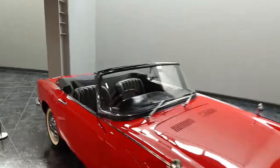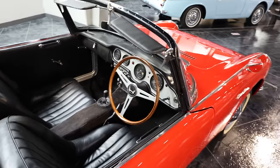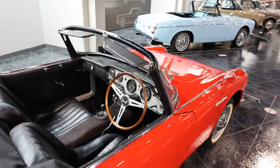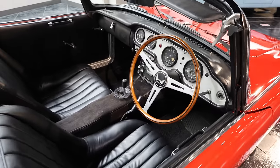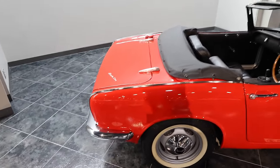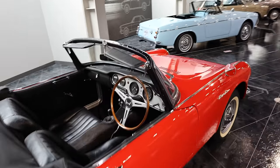What great condition too. I bet this would be so much fun to drive. I thoroughly enjoyed driving Daniel Wu's S800. The shifter actually looks pretty similar. So cool. Honda S500. Who would have known? I had no idea.